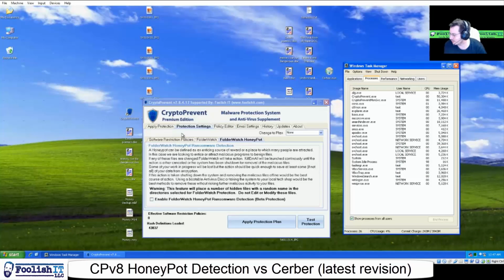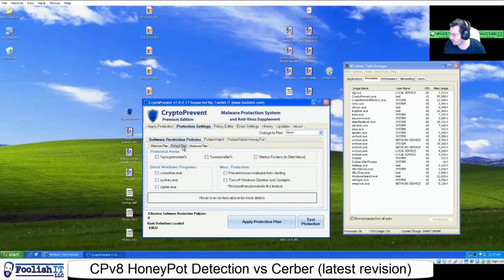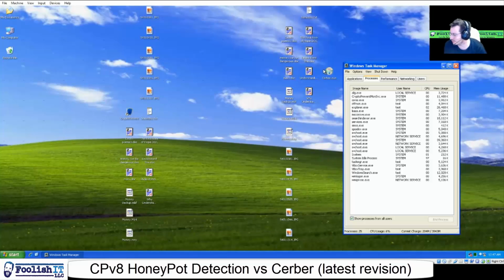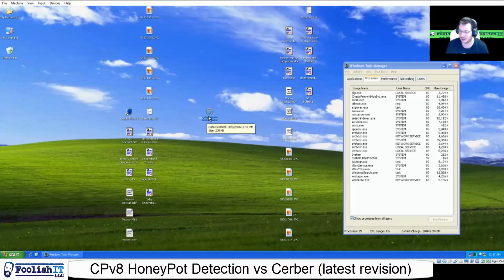So nothing is enabled, everything is disabled. So all looks good there. So we'll go ahead and close that out, and this time we'll go ahead and run the Cerber ransomware without any protection, just so you can see what would happen if we didn't have anything on.